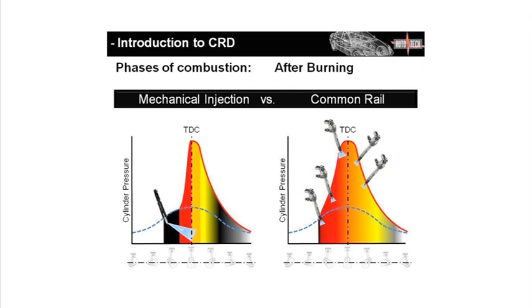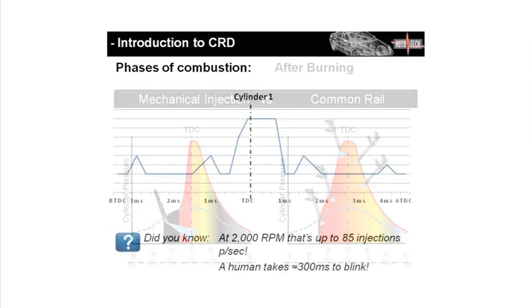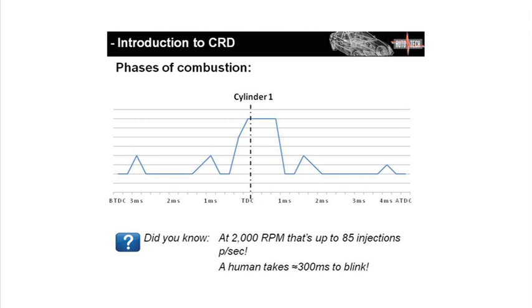A second post-injection can be used in systems that use a diesel particulate filter, or DPF. The second post-injection occurs after all combustion has ceased. The unburnt fuel travels down the exhaust until it enters the DPF, where it burns at the extremely high temperatures needed for DPF regeneration.